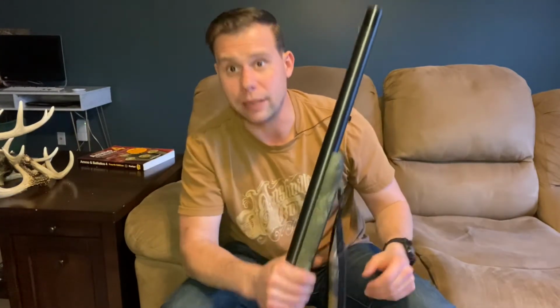Now, what do I use this for? Well, I originally got it to be a turkey gun. However, I've not hunted turkey in years, and I have no intention of doing so anytime soon. Not because I don't like it, just because I honestly don't have the time, or maybe I don't give myself the time. It's one of the two, but it's an argument for me and myself at another time.